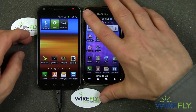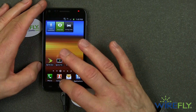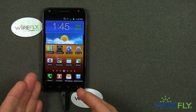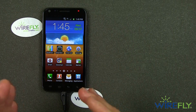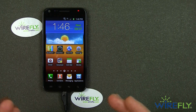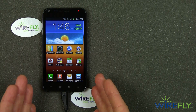Now, let's go ahead and continue on with the Epic 4G Touch. So this, as I said, is a 4G phone. It runs on Sprint's WiMAX network. This is going to be part one of a review. I'm going to quickly run through some of the benchmark tests so we can see what this does from a benchmark point of view. Tomorrow, or the next review, I don't know if it's going to be tomorrow or the next day, I'll run more apps and we'll talk a little bit more about the apps. But right now, I want to talk a little bit more about the specs of this phone.